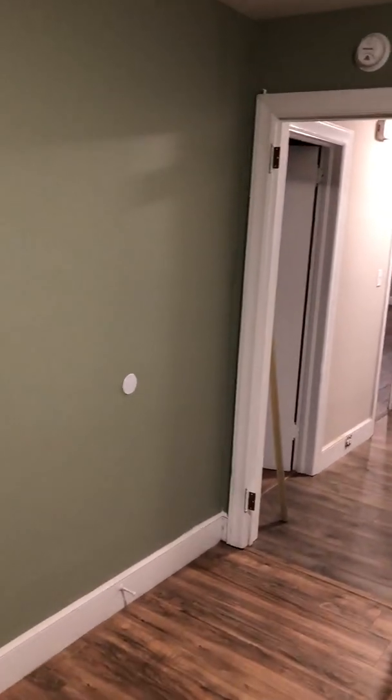This room was by far the worst room ever. You can see a little bit of a bleed through right here. The entire ceiling was covered in tar from cigarette smoke. I can't even stress to you how difficult it was just to get paint to stick. And we ended up getting a professional painter to come in, and even he had a tough time.